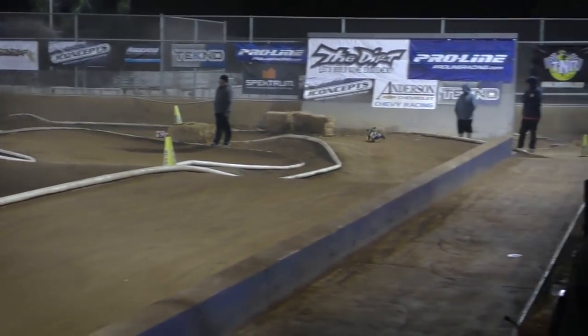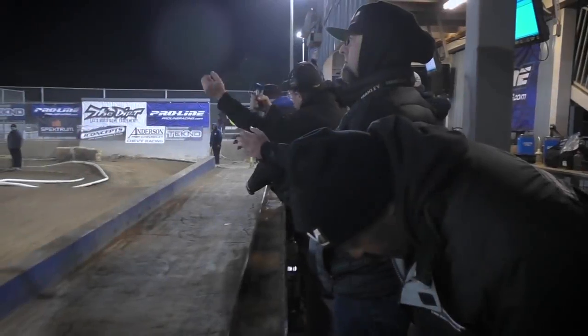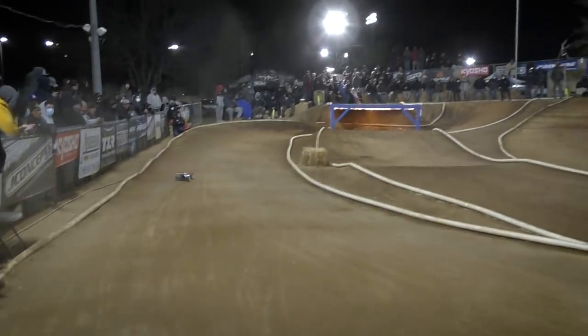Home track, Dirt Nitro Challenge doesn't come to Thunder Alley that often. He is going to make the best of it. Ogden in for fuel. Here comes Maifield, and here comes the control team. All three of your leaders in at the same exact time.